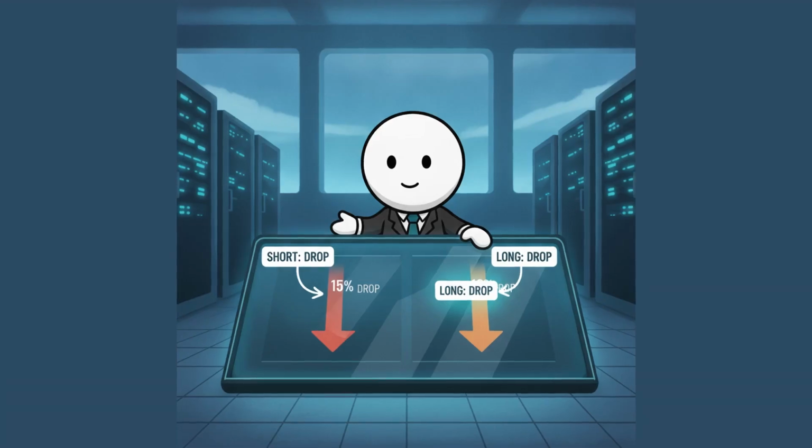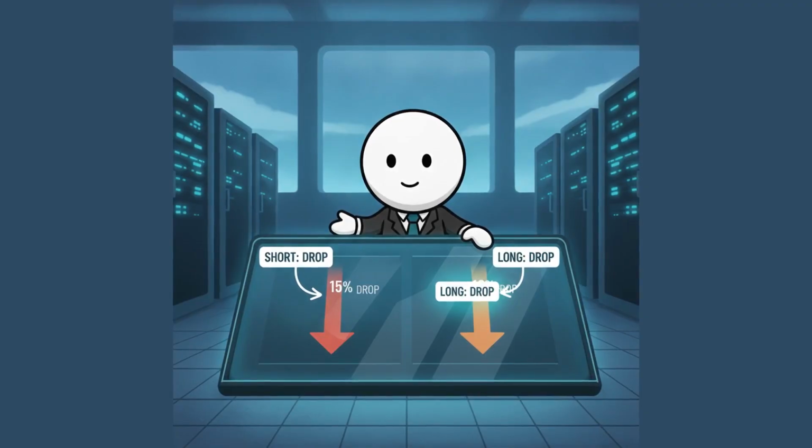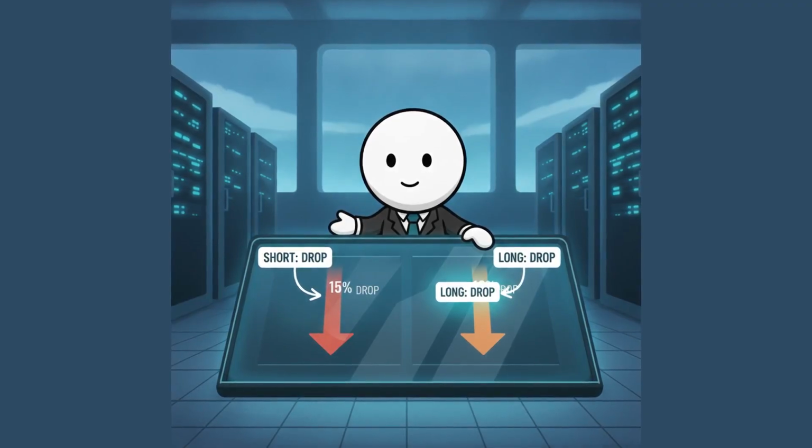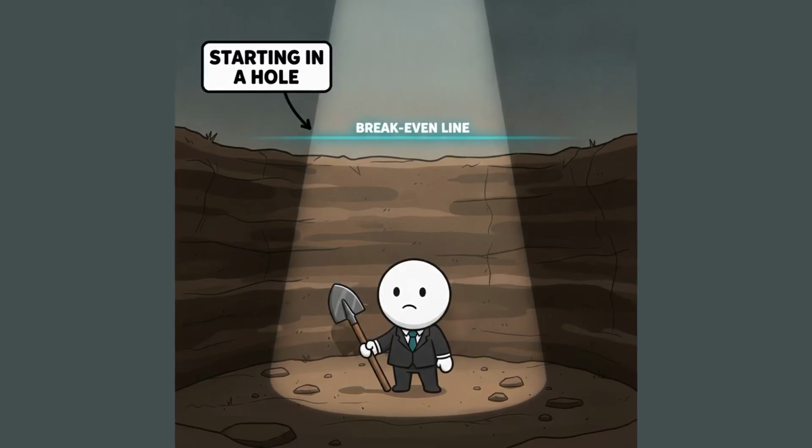If you held it long enough to get the long-term rate, around 20% combined, the tax is $20, and the break-even drop is 10%. Either way, you're starting the round trip in a deep hole you dug yourself.